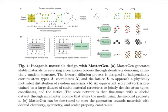The results are impressive. MatterGen boasts a 78% stability rate, meaning the materials it designs are highly likely to exist in the real world. Also, 95% of the structures it generates are very close to their ideal form, demonstrating the precision of the design process. This level of performance goes beyond what previous generative models can do and marks a true advancement in the field.